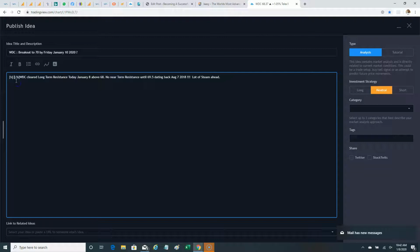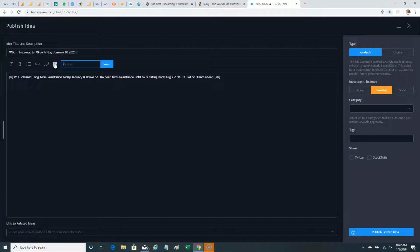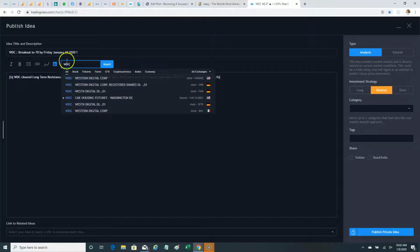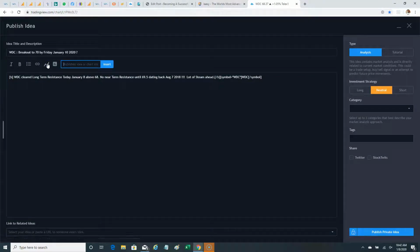So Control V, and then I can delete this. Okay, so how about a chart? What's the symbol? The symbol is Western Digital. Idea or chart snapshot image. This is not how I did it last time.